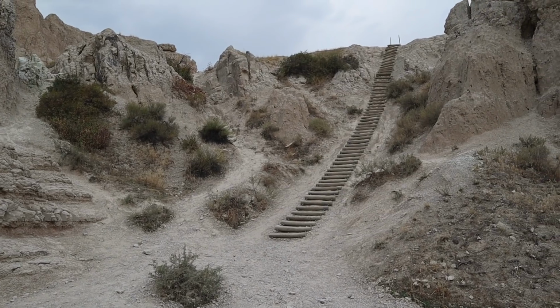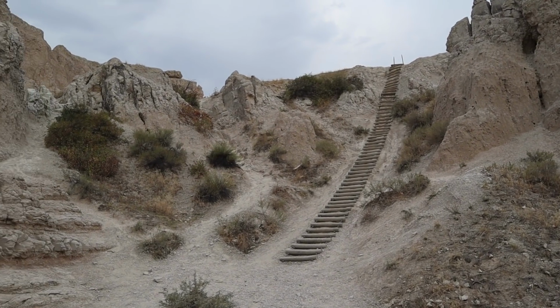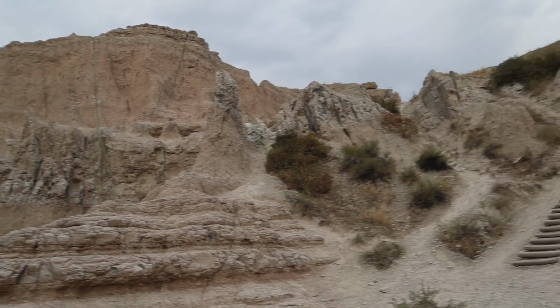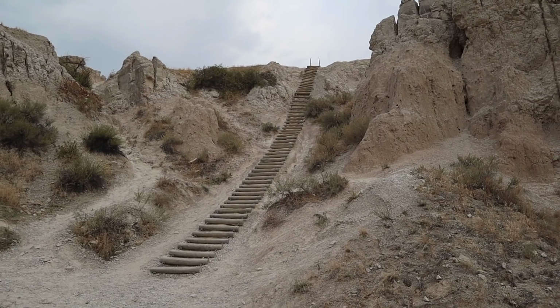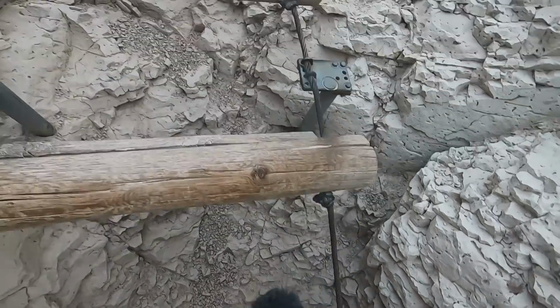This wooden ladder kind of thing is the highlight of this trail. It gets you up a level to get you onto the path going over here. Very unique. Not the kind of thing you usually see on a trail. This is so cool.